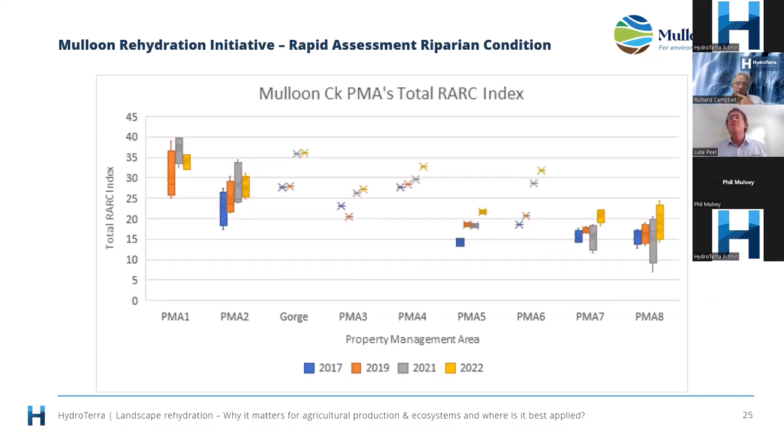Looking at it from a property management area, and that's how we refer to our property management areas, PMAs, all transects where rehydration works have been implemented have experienced an overall improvement in RARC score. Remembering PMA 7 and half of PMA 6 were the last to have works conducted prior to these major floods, and now they have started the regenerating process. PMA 1 in the upper catchment is scheduled for works in 2023, and although its initial condition is good, it has experienced a slight decline in 2022, and some of the transects in PMA 1 were badly affected by the fires in 2019 and 2020 that scorched much of the upper catchment, including Telegandha National Park and State Forest. Next slide, thanks.